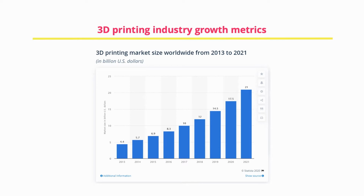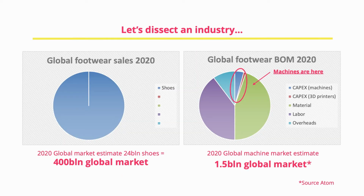So, in order to fully demonstrate this, I wanted to dissect one industry and give you some background information. What does that mean if we're talking about, let's say, hardware and machine sales, and what kind of numbers are we talking about? And of course, there's a lot of progress and a lot of media articles also about footwear and how 3D printing might, again, disrupt a 400 billion global market. But in order to demonstrate what it means when success is measured in selling technology rather than selling the end product, with these couple of slides, I'll be demonstrating what that means.